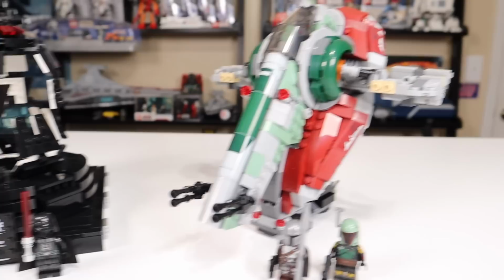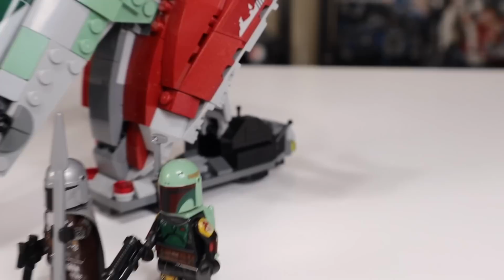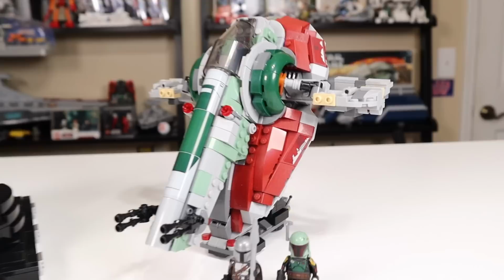And then we also have the Slave One, which is a bit of an odd one to say good for display, but they literally made essentially a display stand for this set at $50, and so you can prop it up and put it on display on a shelf or desk or something, and it's small enough to fit on a desk, so I think it works. So those are my two best display sets for the summer lineup.